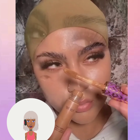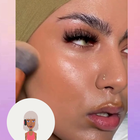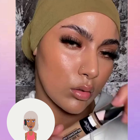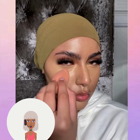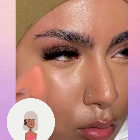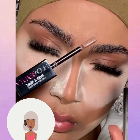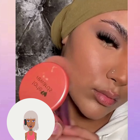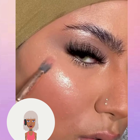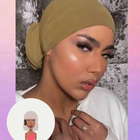So today we are going to be checking out some chic everyday makeup ideas. So first up we have someone with beautiful flawless skin, loving their lashes, and I think they're going to be doing a very neutral look for this particular makeup. Pink blush on the cheek, nude lip. Absolutely stunning.